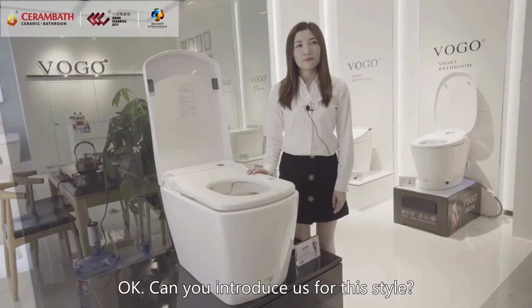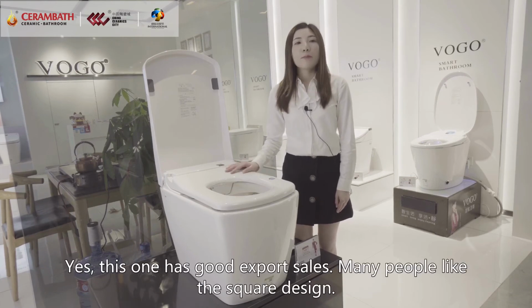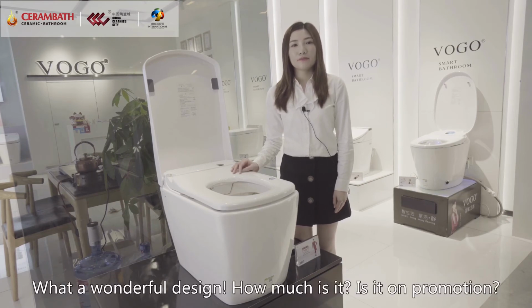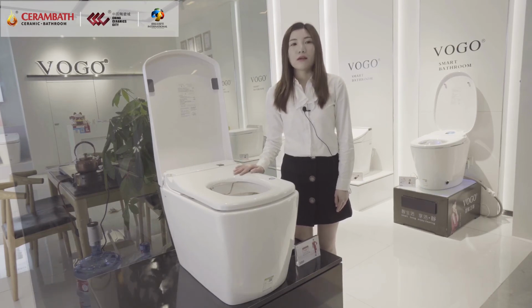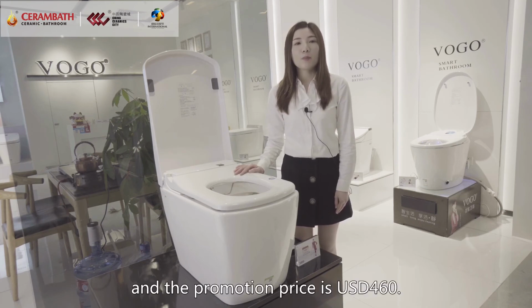can you introduce us to this design? Yes, this one has good sales. Many people like the square design. What a wonderful design. How much is it? Is it on promotion? Yes, the original price is $570 and the promotion price is $460.